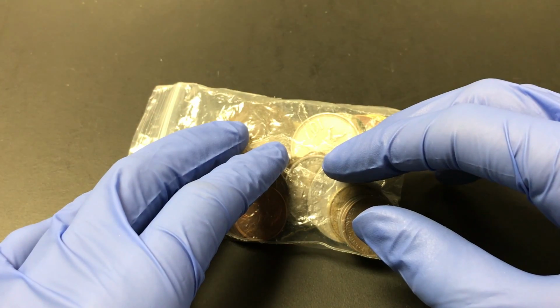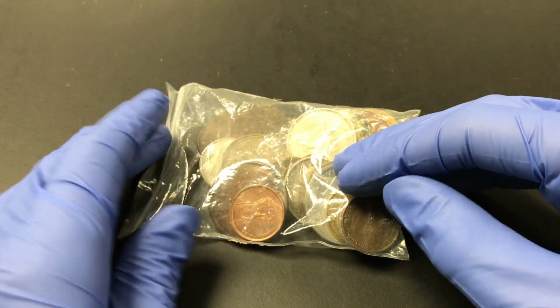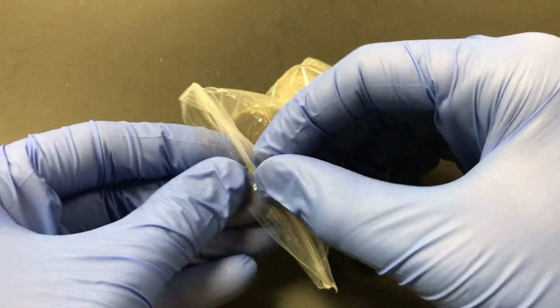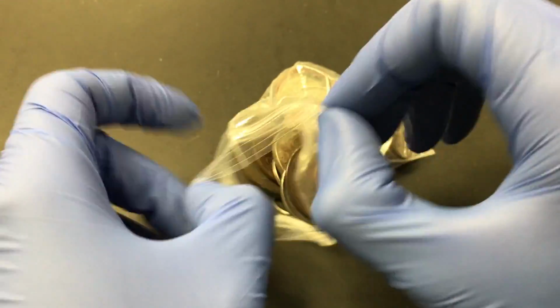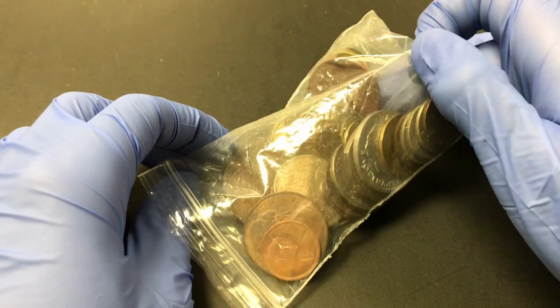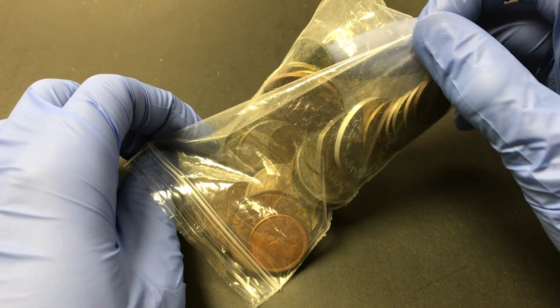I switched to a less demanding schedule, and that means that world coin searches are no longer a weekly thing, but I'm still making sure to produce them. We definitely have a fair number of episodes left, so for those of you who don't know, we're just going to be going coin by coin through a half pound of world coins selected from a larger lot that was gifted to me. So without further ado, let's pour the bag out and get started.